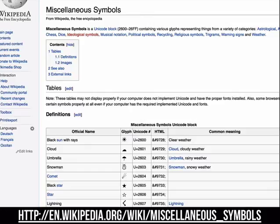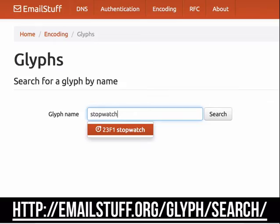The umbrella has one of the highest open rates for some reason. I don't know why, but a lot of tests show that if you can make it make sense, the umbrella absolutely works. Then you can search at emailstuff.org. The URL's right there. If you have a custom symbol that's not listed, let's say you're talking about the end of a sale, so you have a 48-hour sale and you don't want to use the 4 and the 8 like Tiger Direct did, but you want to convey that this is a limited time sale. A stopwatch may be a really good way to do that.